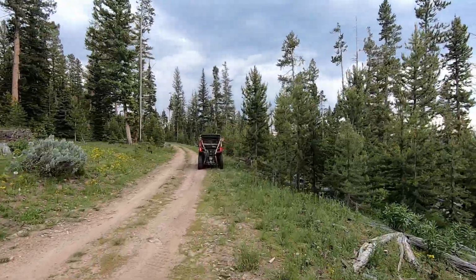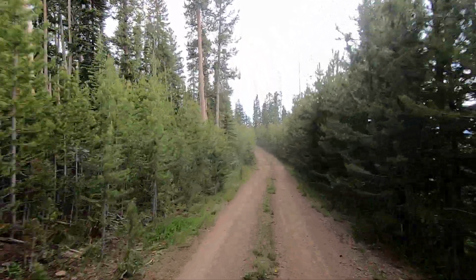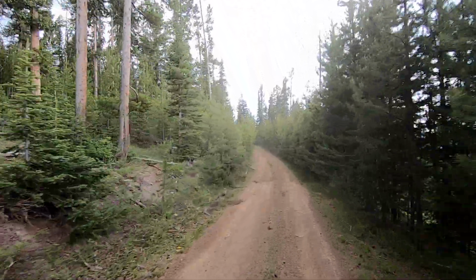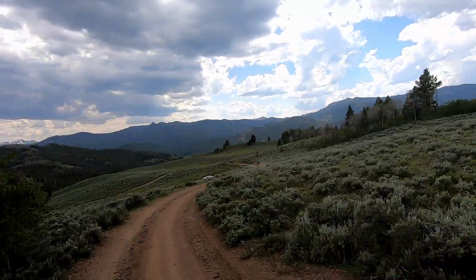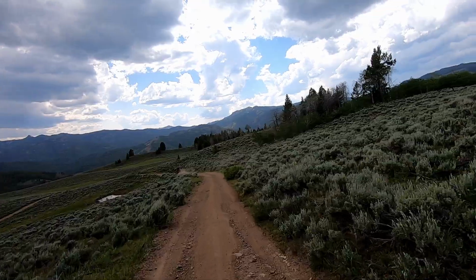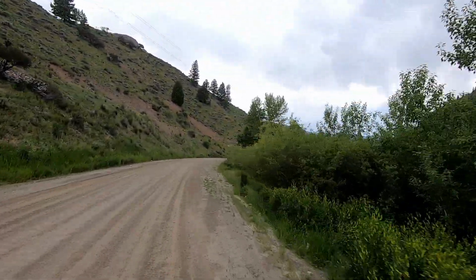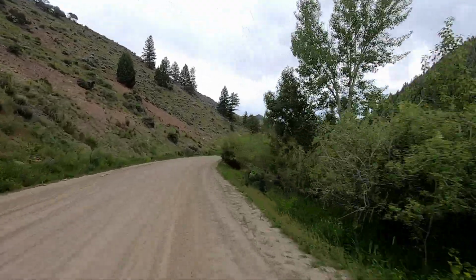We just regrouped here at this 50-inch gate, and now we're just going to make the trek back towards Sawmill Station. The road gradually gets wider and wider and opens up as we go to where we end up on just a great big gravel road, and head back to the highway and take a right, and just maybe a mile is Sawmill Station.